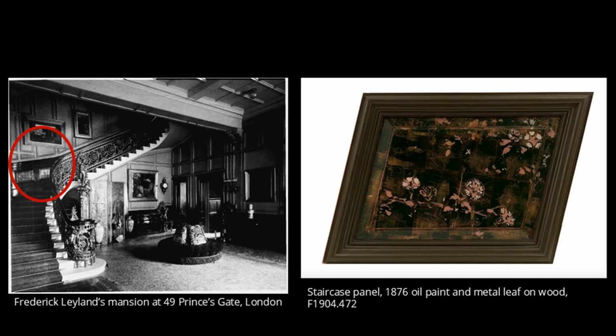We are really lucky in our collection to have a large number of these panels, and they're fantastic because they give you a sense of the opulence of this space, but also because we can actually see Whistler working out many of the ideas that we will then subsequently see him bring to gorgeous fruition in the Peacock Room itself.